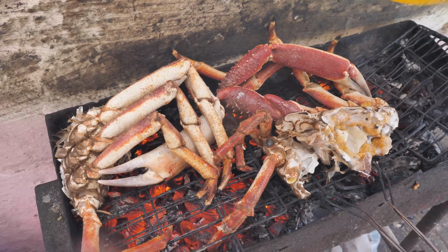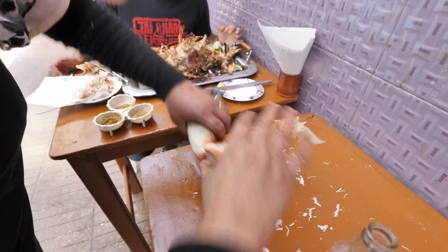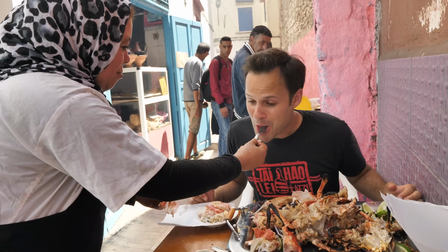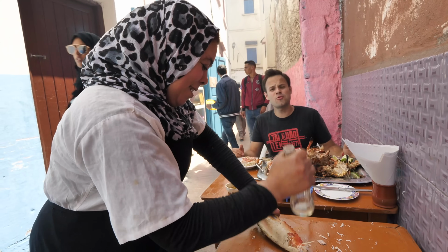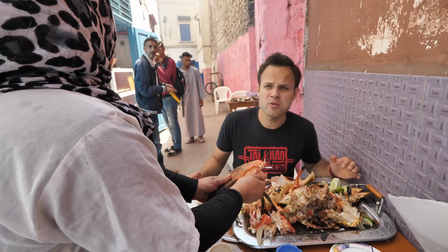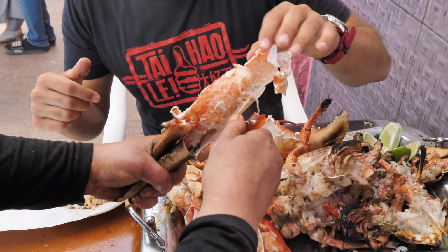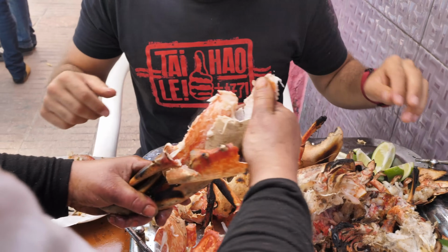Whoa. And as the giant crab cooked, she started cracking open the lobster for me and fed me my first bite. Wow. Oh, look at the claw meat there. Wow. Seasoned perfectly. A little bit of cumin. A little bit of lime. Springy. Muscular. Oh, and look at that claw flesh. Wow. That is epic. Look at the size.